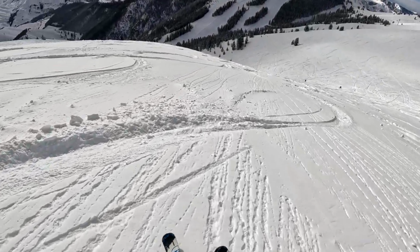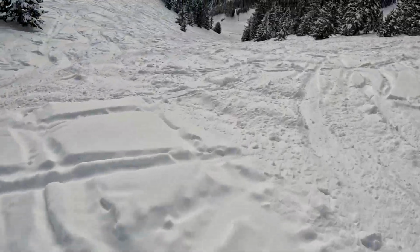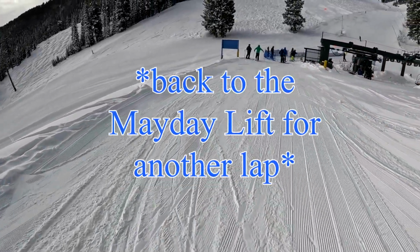The run starts off as a wide open bowl with untouched powder for days after a storm. Once you hit treeline, you have the option to stay high and ski some incredible trees, or stay down in the bowl and ski some traditional mogul terrain. The bottom of the bowl will bring you back up for another lap.